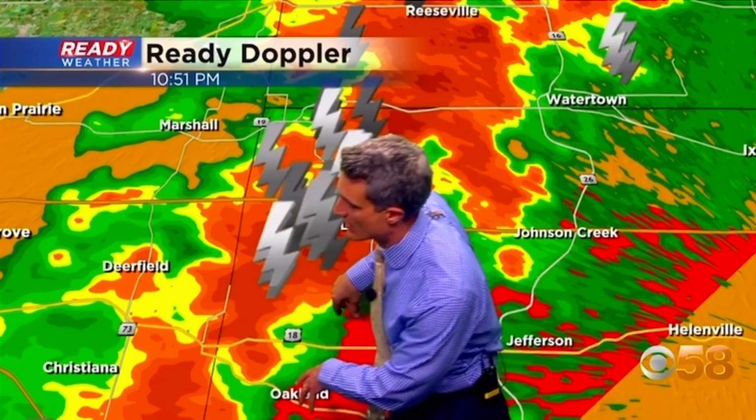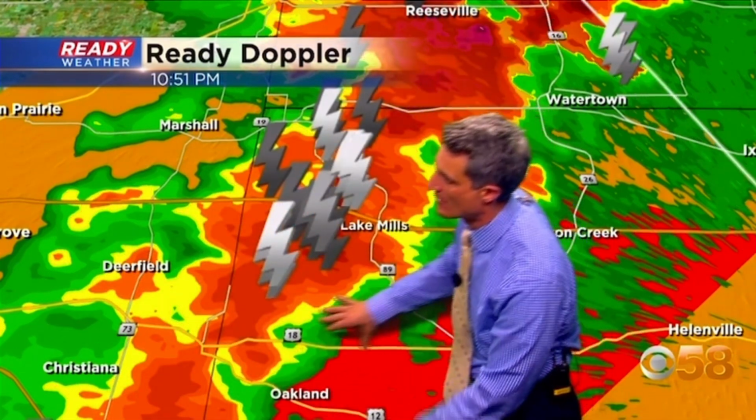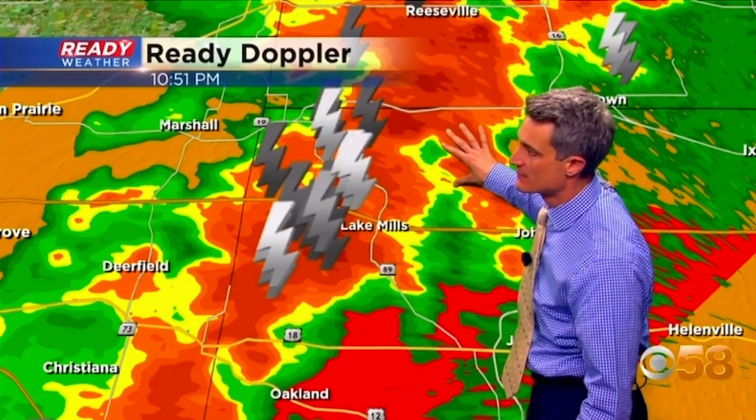And look at the lightning spike to the north of that. Yeah, that is strengthening over Lake Mills. Probably some quarter-size hail. I was just going to say, that's your hail core there, and just to the southwest, right around Highway 18, where that's wrapped up. So if you're watching from Lake Mills, that storm is going to be rolling over you. You're going to get the hail and then the potential quick tornado.